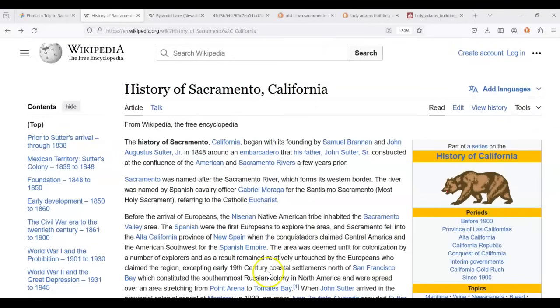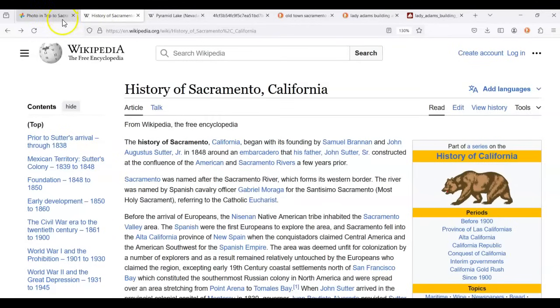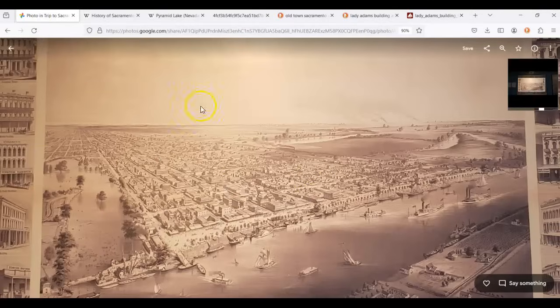Okay, let me just stop right there. So if the area was deemed unfit for colonization, to me, what they're trying to say is that this was not already there. So somehow in 9 years' time, this was built out?